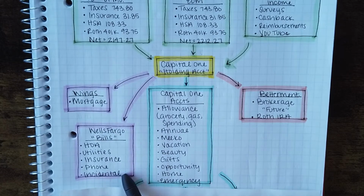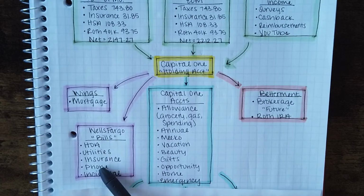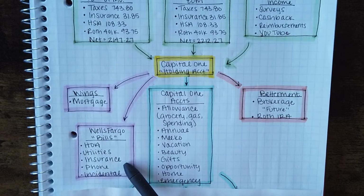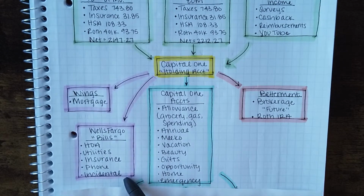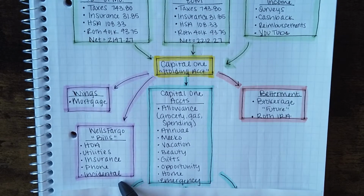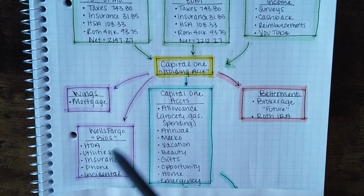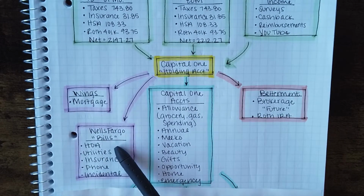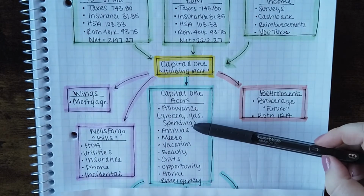I also have an account with Wells Fargo that I call my bills account. This is where my homeowners association comes out of, my utilities, my car insurance, home insurance, umbrella policy insurance, my phone, and then I also hold my incidental fund here. This is like my cushion fund if you're unfamiliar with my budgeting. So I like to have my bills separate so that all of these are set up with auto draft. So it just comes out of this one account and it's easier for me to maintain. And I just transfer everything I need for my bills for the month over here and then I am done with it. Then I have my Capital One account.